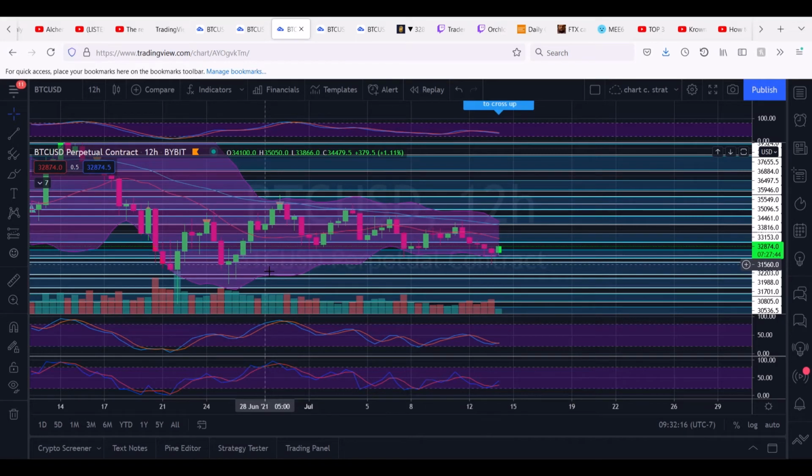The 12-hour is the only time frame we didn't wick below. Every other time frame, like daily and above, we basically wicked below our closing body of the low. 12-hour we didn't, so it could start building from here and start reflecting on the higher time frames. So we just have to see how this closes.